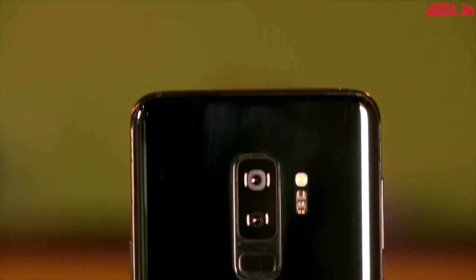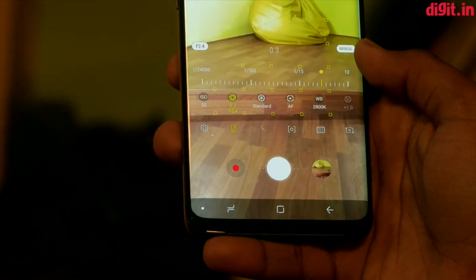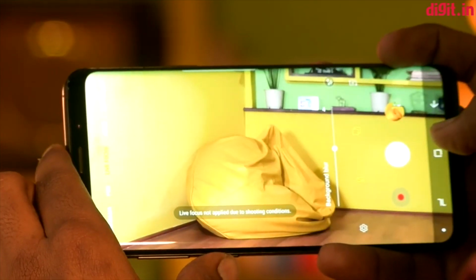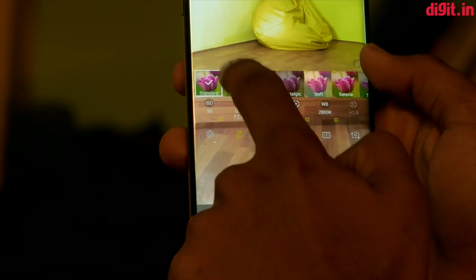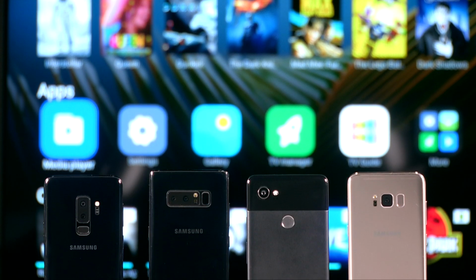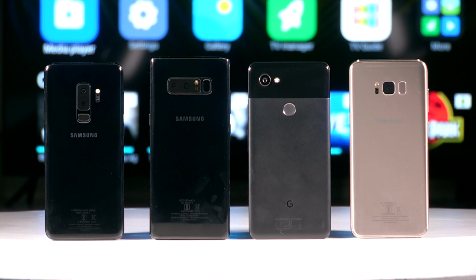So finally we can say that considering this is the flagship phone to beat in 2018, the Galaxy S9 Plus surely sets the benchmark high, at least in terms of imaging prowess. It has one of the best cameras seen on a smartphone so far, and a lot many will be left trying to match up to the results the Galaxy S9 Plus can produce.